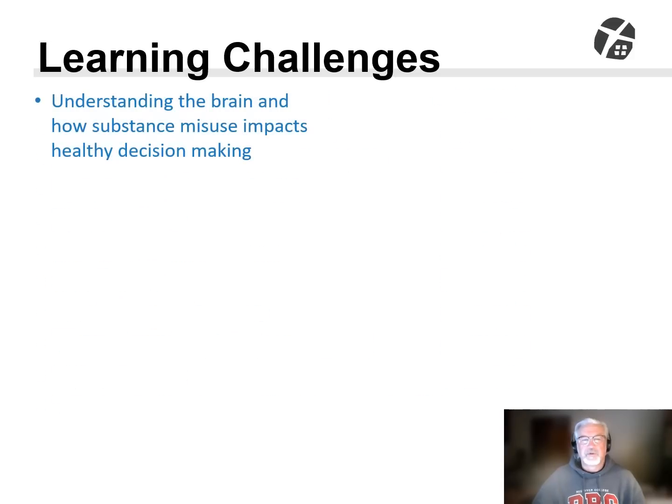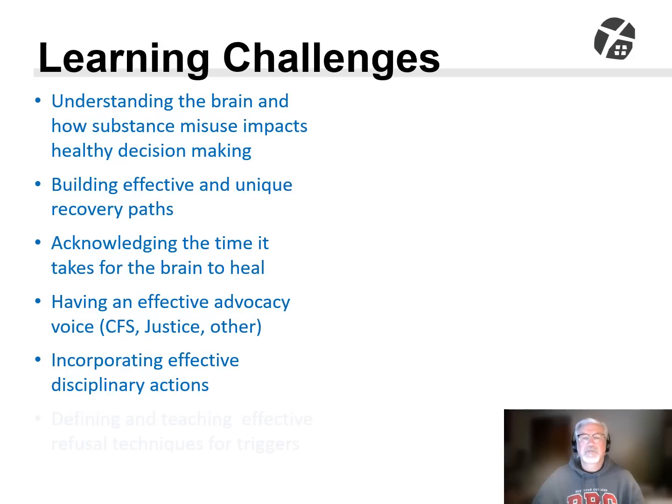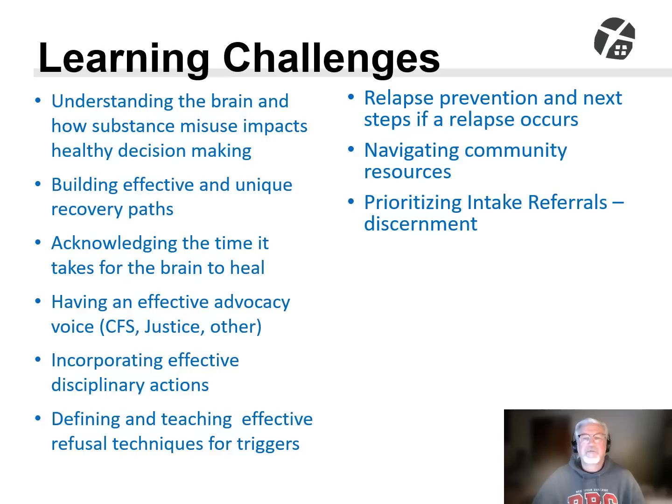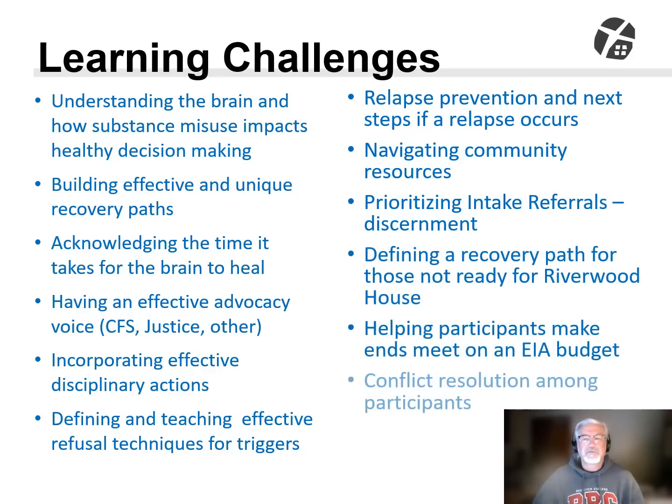We have experienced learning challenges as we've endeavored to establish transitional supportive recovery housing at Riverwood House. These include understanding the brain and how substance misuse impacts healthy decision-making, how each recovery story is unique and each recovery path is unique, and acknowledging the time it takes for the brain to heal from substance misuse and return to a normal chemistry balance where better decisions can be made. These are critical moments in time for the participant, as this in-between time can lead to relapse.